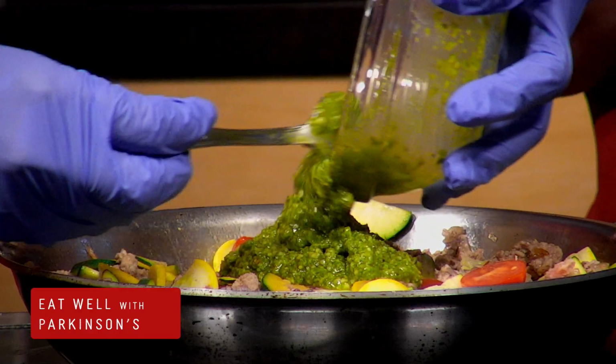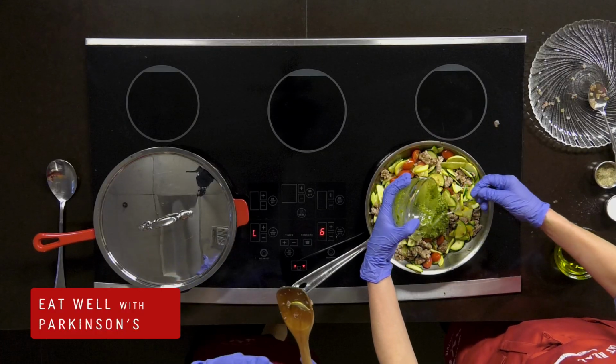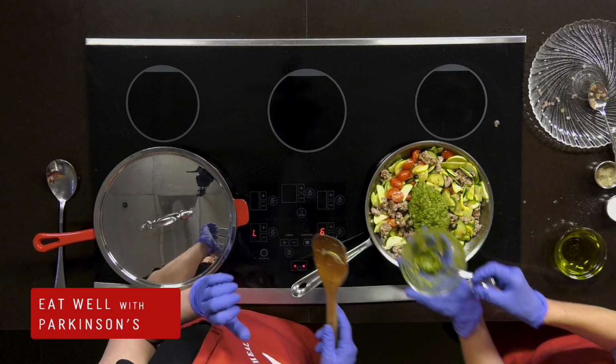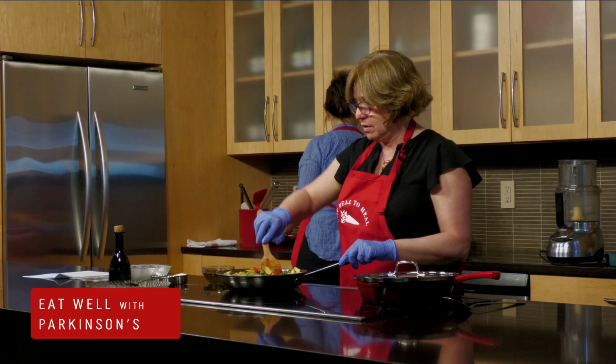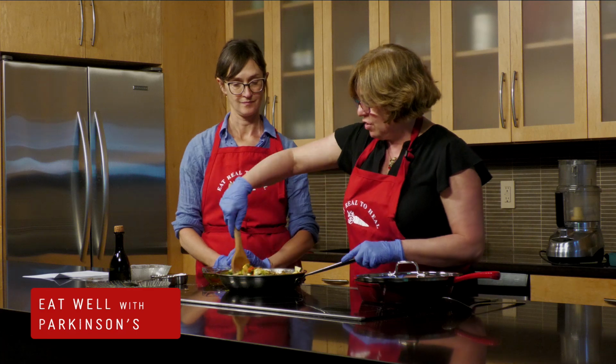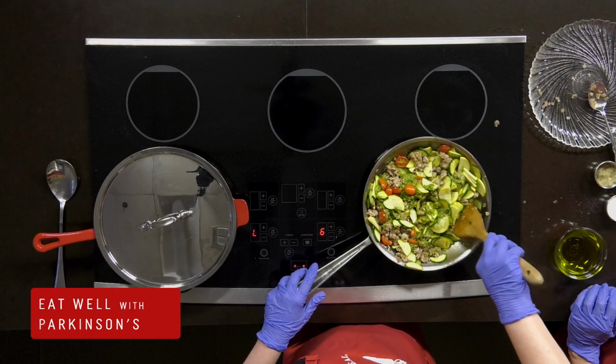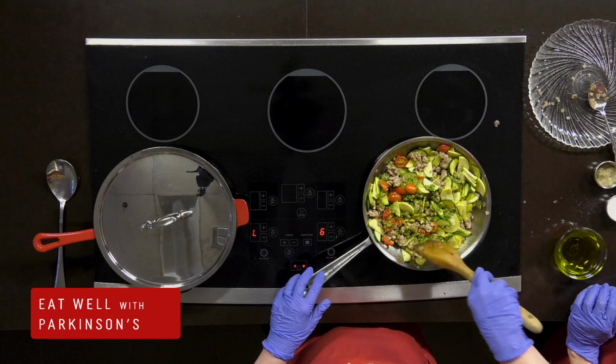When you taste the pesto in this, you really taste the garlic and the basil. So pesto is great because it's really flavorful. And like I said, I use it in a lot of my different recipes. You're going to just really cook this down, and then we'll have a chance to taste it and enjoy it.